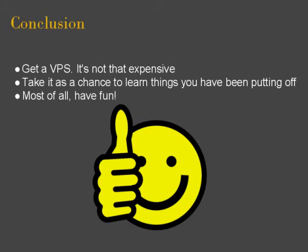And I guess just have fun, try it out. And if you're not good with server administration, you'll learn a lot about that. You'll be forced to, because you have no support for these unmanaged VPSs. And you can utilize it for whatever you want. And that's all I have.